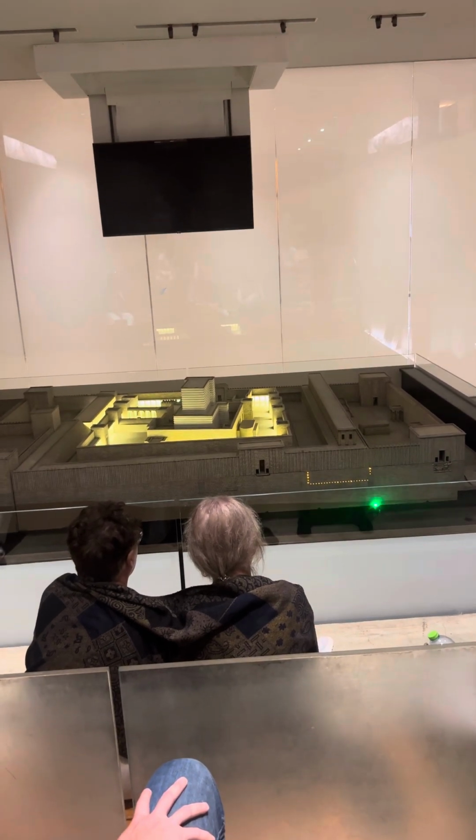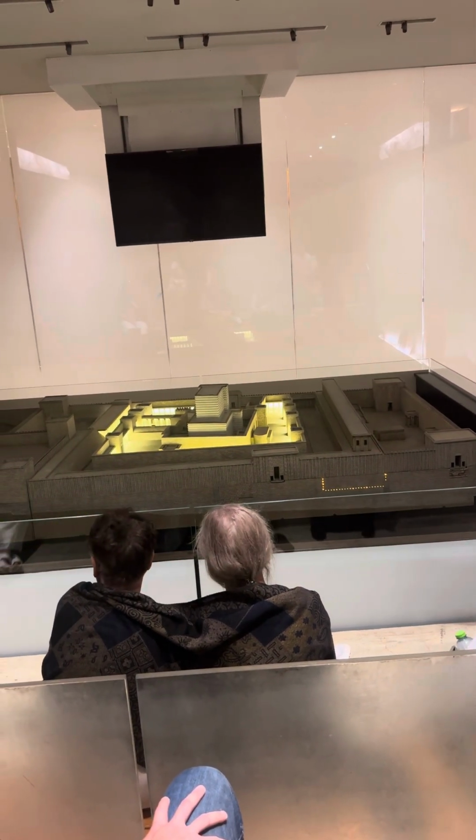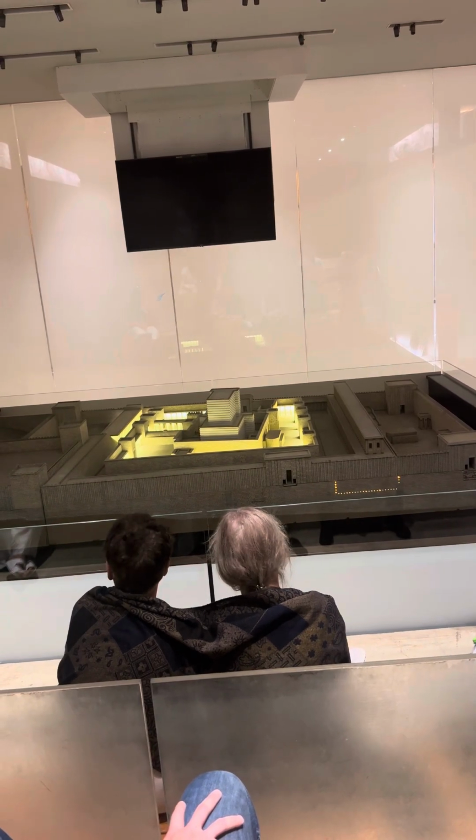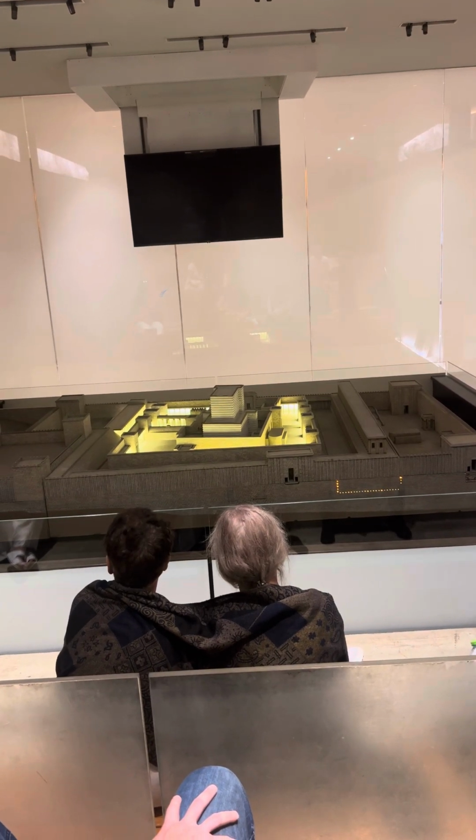Okay. This brown line is bedrock. The bedrock of the mountain itself rises as you get to the northern corner. This is the Antonia Fortress that Herod built in order to protect the temple. The attacks on Jerusalem always came from the north. There's even a saying that evil comes from the north. So in Jerusalem, you can understand why that saying happened.